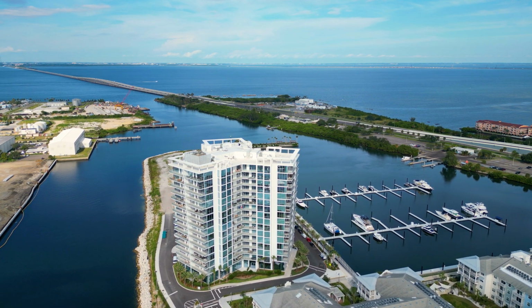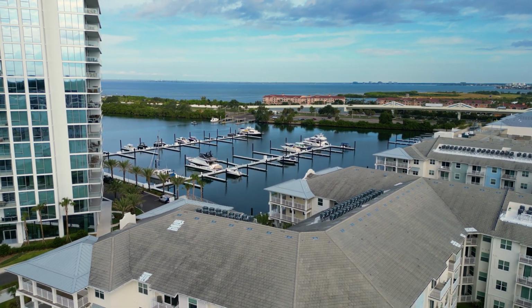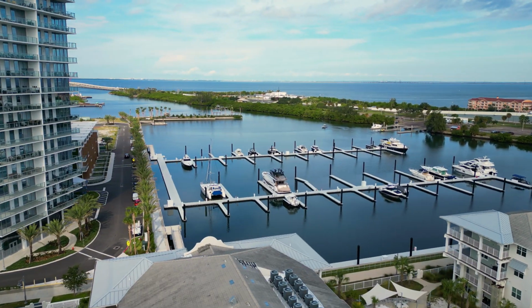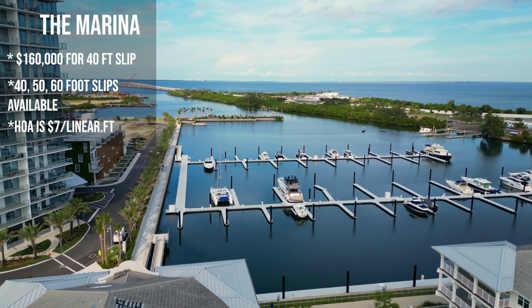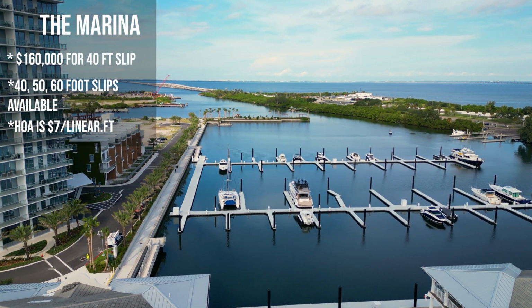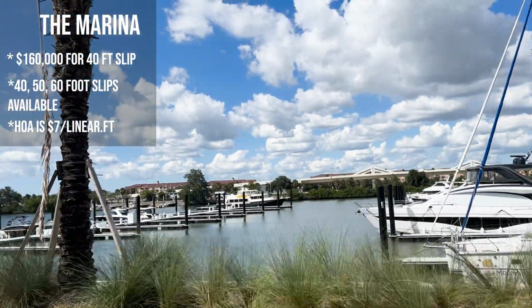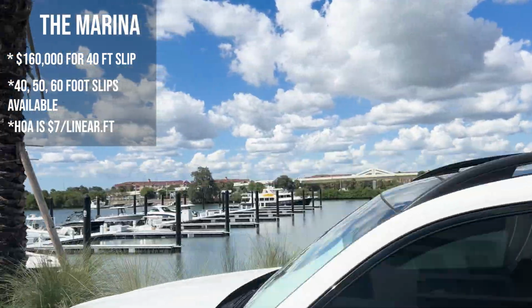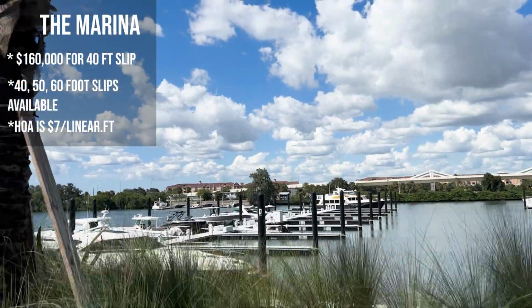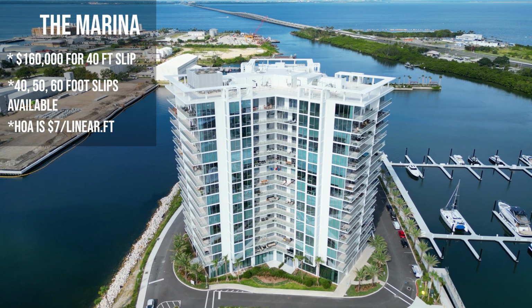So that kind of helps paint the picture of the diversity of what you can expect for the amenities side. Then we go to the namesake of the entire project, the marina. It is Marina Pointe after all. Now the marinas start at $160,000 for a 40-foot slip, and they offer 40, 50, and 60-foot slips. The HOAs for these are $7 per linear foot. They are in deep waters just outside of Tampa Bay. Once you're out of the dock, it's a minute or 2 till you're in deepwater Tampa Bay.